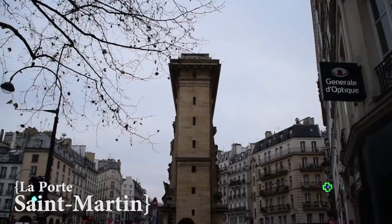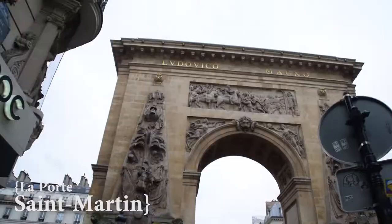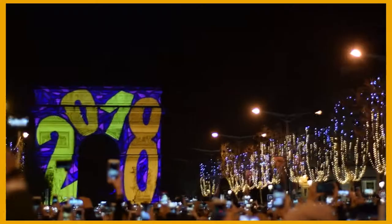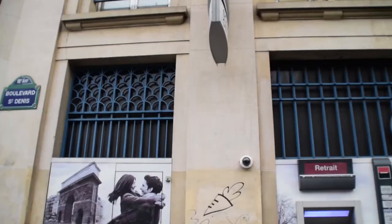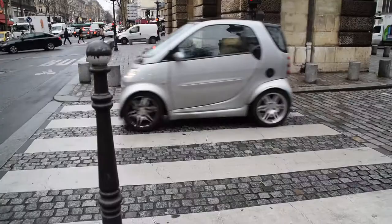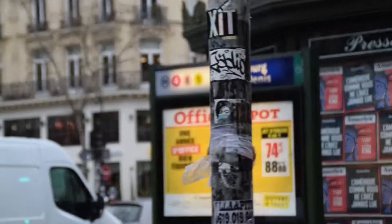We just arrived here at Port Saint-Martin, which is similar to the Arc de Triomphe, which can be found in the 8th, which is really cool during New Year's. Anyways, there's two of these, Port Saint-Martin and Port Saint-Denis. But they used to be a giant wall, which was the border of Paris back in medieval times, but today they stand here as a remembrance of the past. Anyways, they're really cool to check out. And I think that's the thing of this district that you can really see is the architecture. So we're gonna go check out some more buildings, visit a few churches, and we out. Let's go.